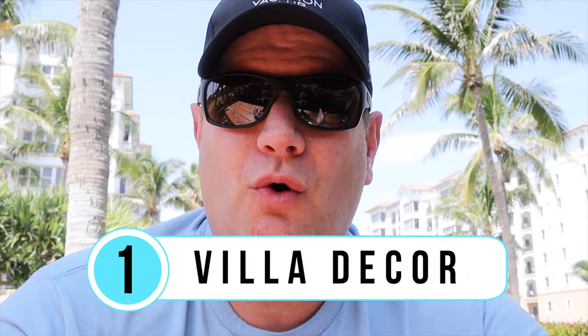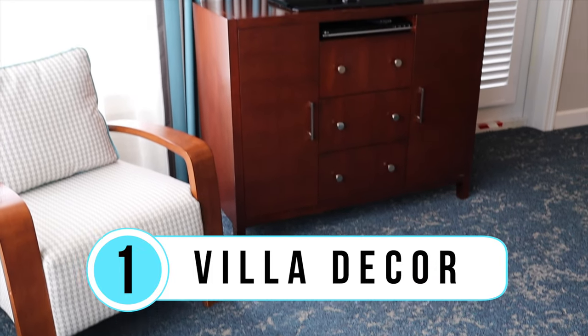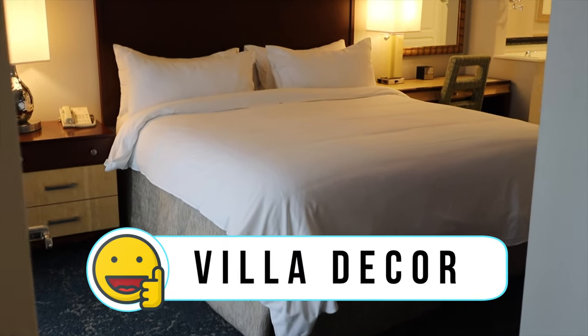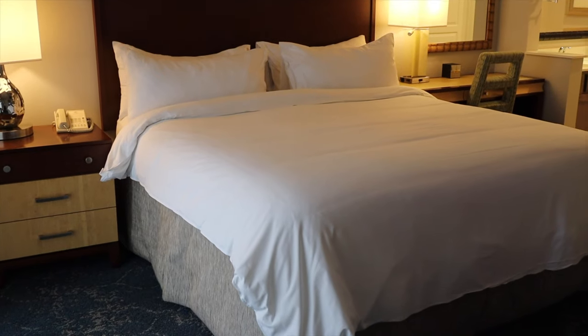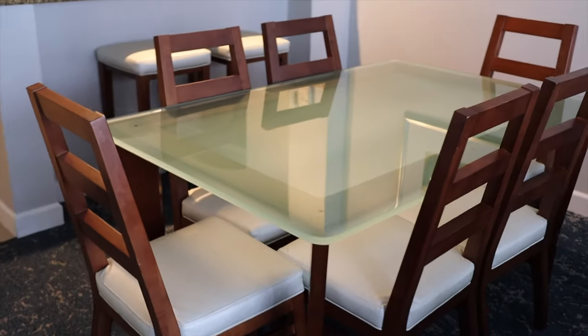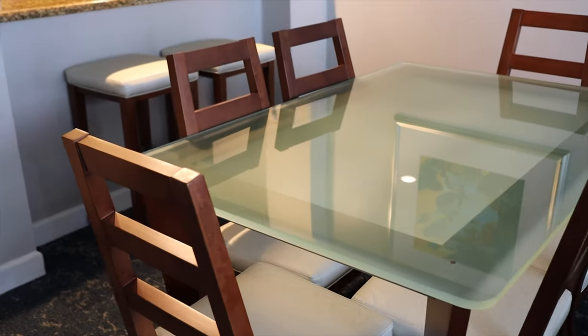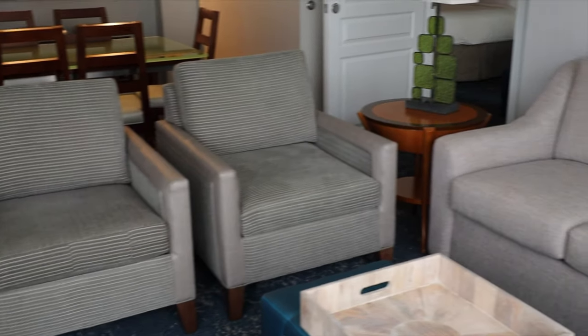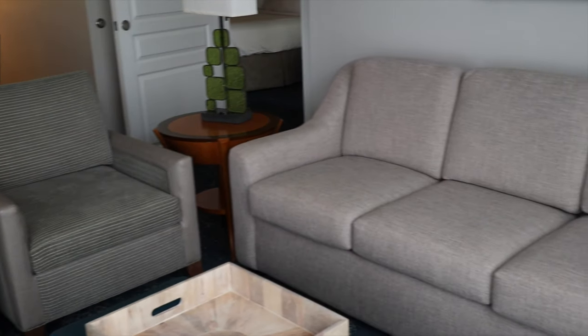Okay, so we're gonna start off with our likes, and number one here is going to be just the villa decor. The villas seem like they've been recently remodeled, and they're actually kind of on a constant remodel phase here with five buildings where they're constantly remodeling a villa in some way, shape, or form. But we really love the decor in these villas. Beautiful upholstery, beautiful curtains, carpet, the couch. It actually looks pretty good. It's not quite as comfortable as it looks, but still pretty good. So we really love the villa decor here at Marriott's Ocean Pointe.